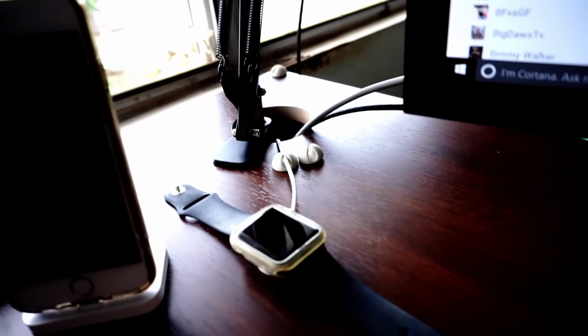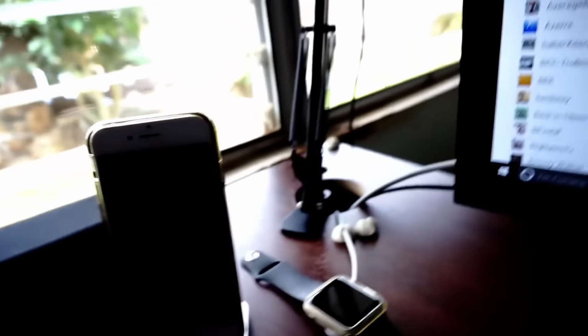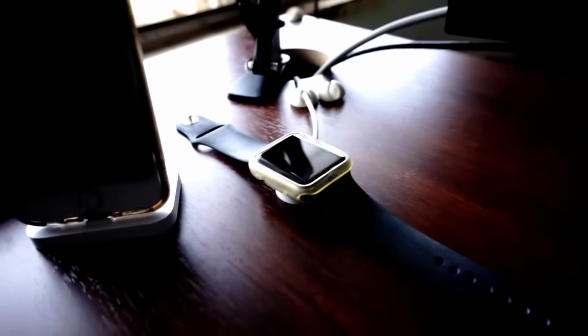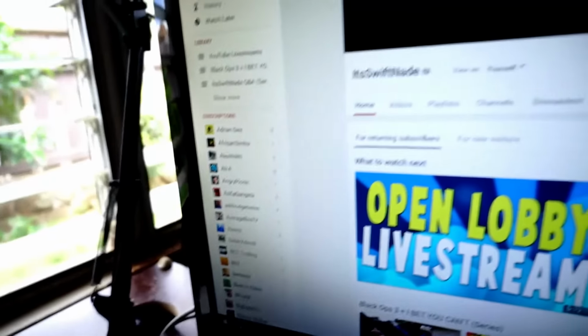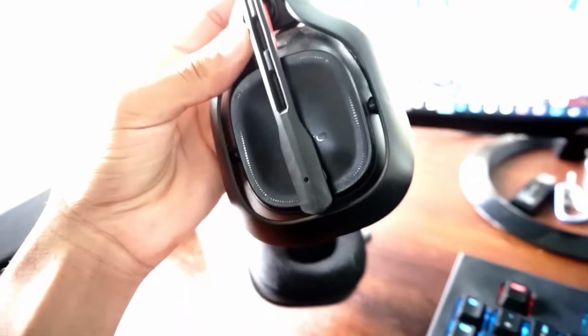It's a 42 millimeter Apple Watch, and it's pretty much just I get my notifications, phone calls, text messages on the watch. Right here on my monitor, I have these Astro A50s that I actually bought from my roommate.